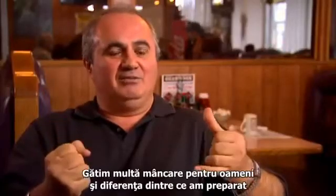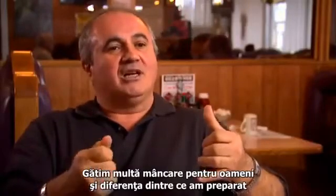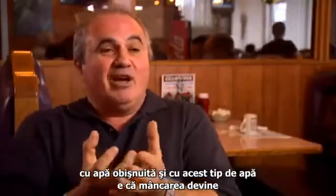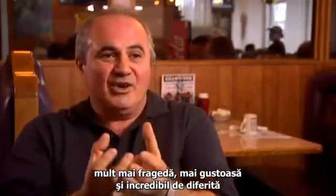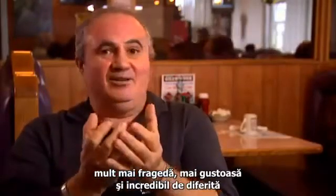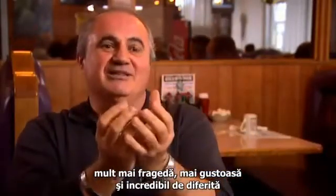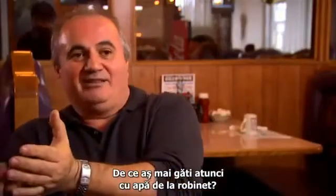We cook a lot of oatmeal here for people, and cooking oatmeal with this water, it becomes so fluffy, so, I don't know, fluffy is a good word, but so rich, so unbelievably different from regular water. So why would I cook it with tap water?